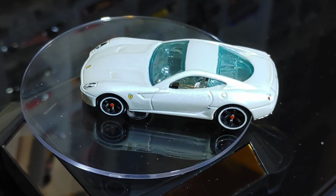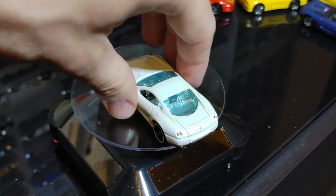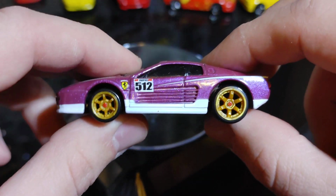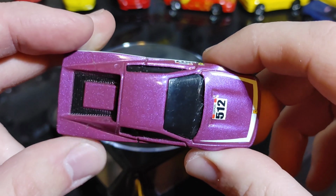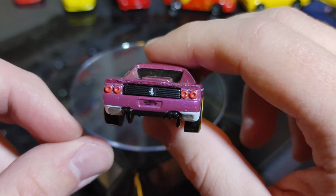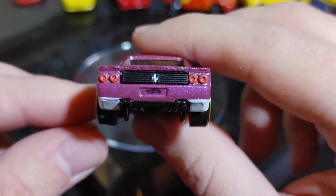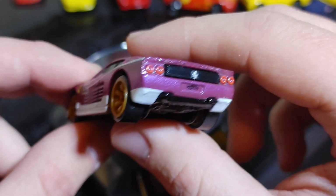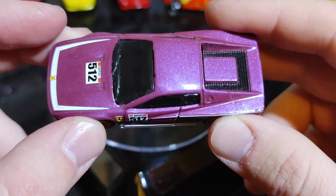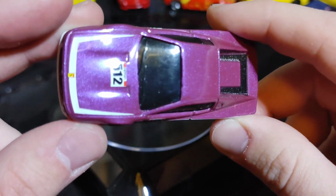Next up is the purple Ferrari 512M. I've been watching this one for years on the same site, but I've never wanted to pay the actual price for it. But as things continue to get more scarce and prices continue to go up on everything right now, well, went ahead and got it after all.